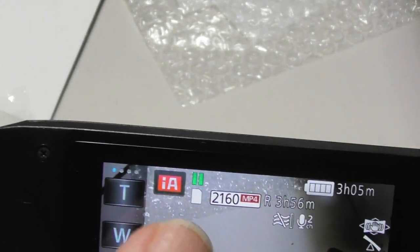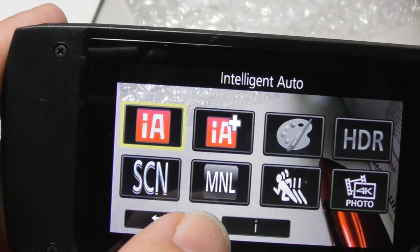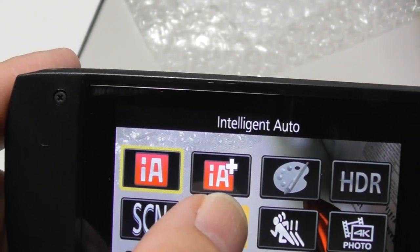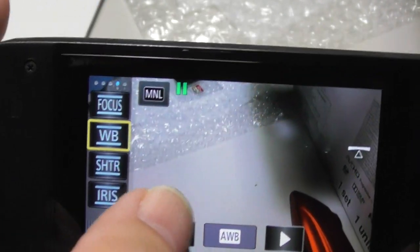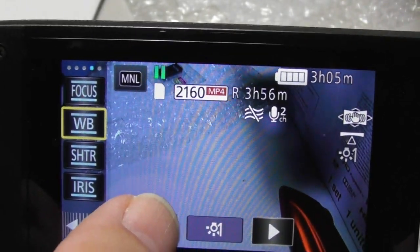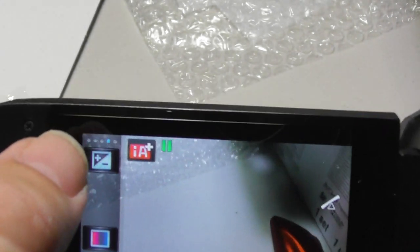So it's shooting, okay, so that's iA. You can click on that. That's exactly how I had my other one. I never used manual. Well, I used manual when I was messing with the moon and I wanted to get a white balance. I wanted to get the white balance to go blue for the moon. Otherwise, I never used it, so I always stuck with, no, I don't want manual. I want to go back to this, iA+.